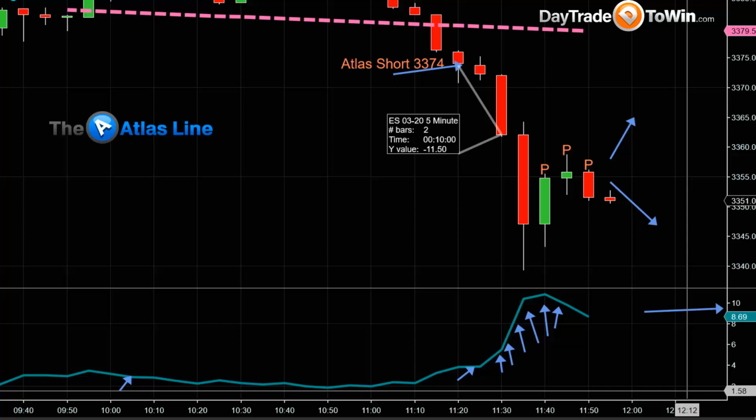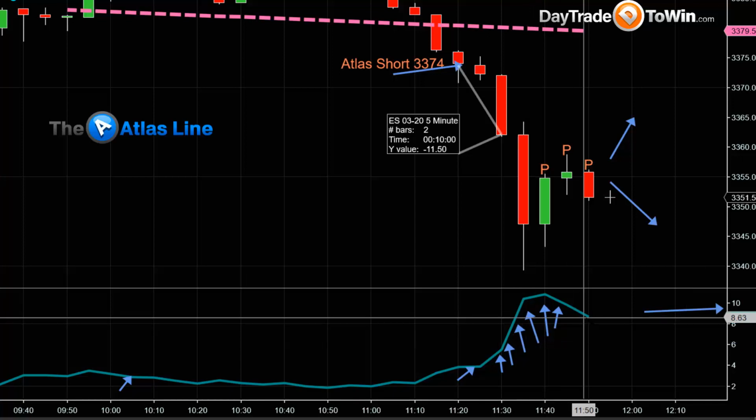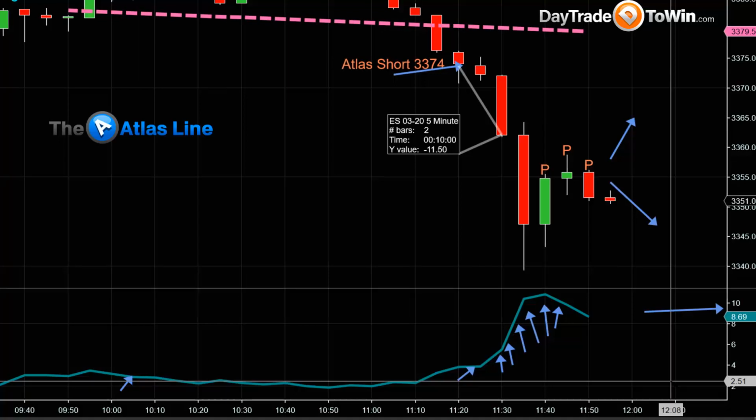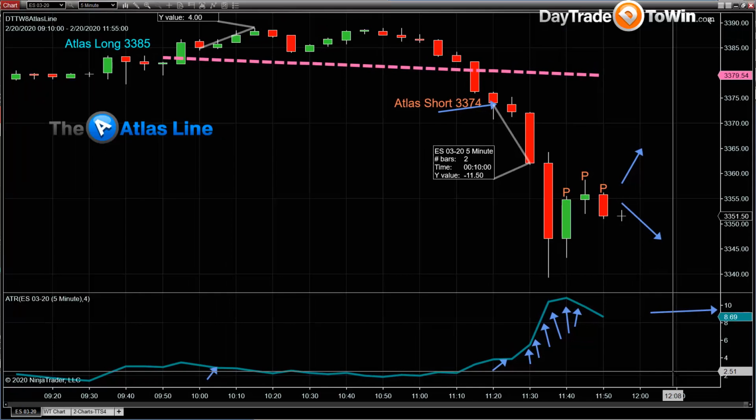So this is the Atlas line. We have 2 successful trades under normal conditions, and now the market has increased greatly. Stay away. The market will get back to normal, absolutely. It may take a few hours. It may be right away, and in the next 10 or 15 minutes, we could get back to normal. But for right now, it's not worth it.